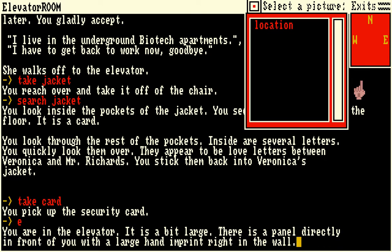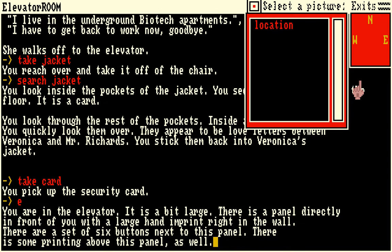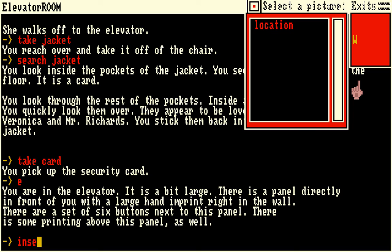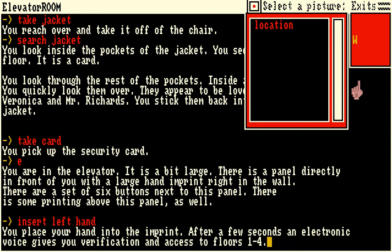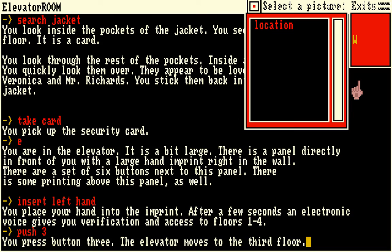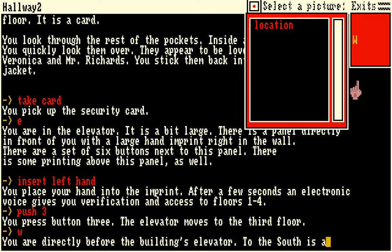You are in the elevator. It is a bit large. There is a panel directly in front of you with a large hand imprint right in the wall. There are a set of 6 buttons next to this panel. There is some printing above this panel as well. You place your hand into the imprint. After a few seconds an electronic voice gives you verification and access to floors 1, 4. You press button 3. The elevator moves to the 3rd floor.